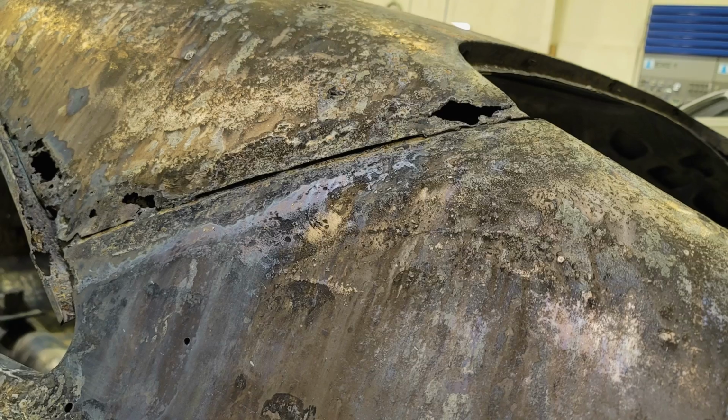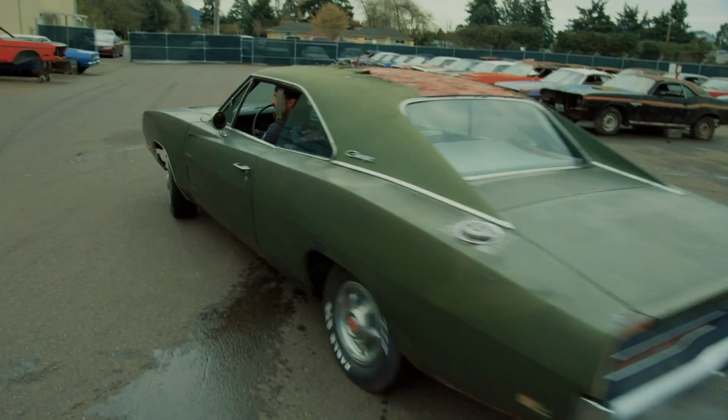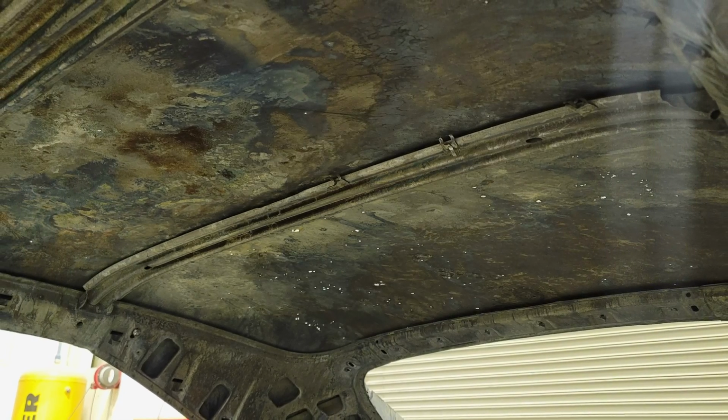It needed almost every single piece of metal replaced on this car. And that's why when we talk to our clients on how long the car is gonna take, you really can't give a good answer until the car comes back from the dipper. Because in this case, the car looks pretty solid, like it was gonna be a pretty easy build. But once it comes back and the paint jobs and the old body work and all the old sins you can see, then at that point, you really know how much work you have to build a car.